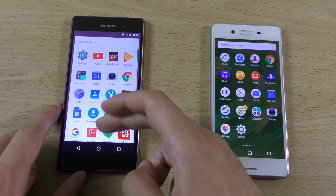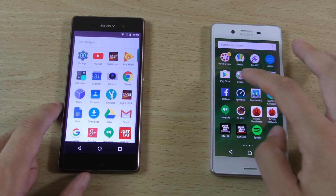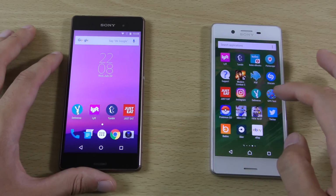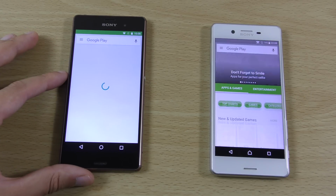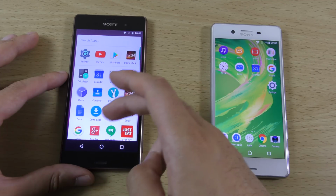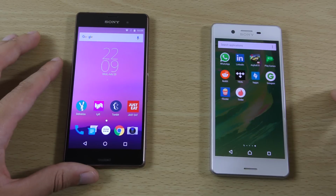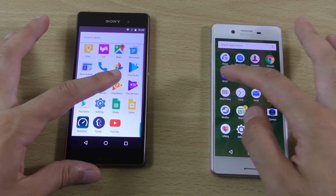Maybe the performance. Let's see the YouTube. So the performance again, and also the App Store. Performance slightly there. So I think the performance has gone ahead a little bit now, which is about bloody time. What do we have? I think we have the music, obviously. Go.